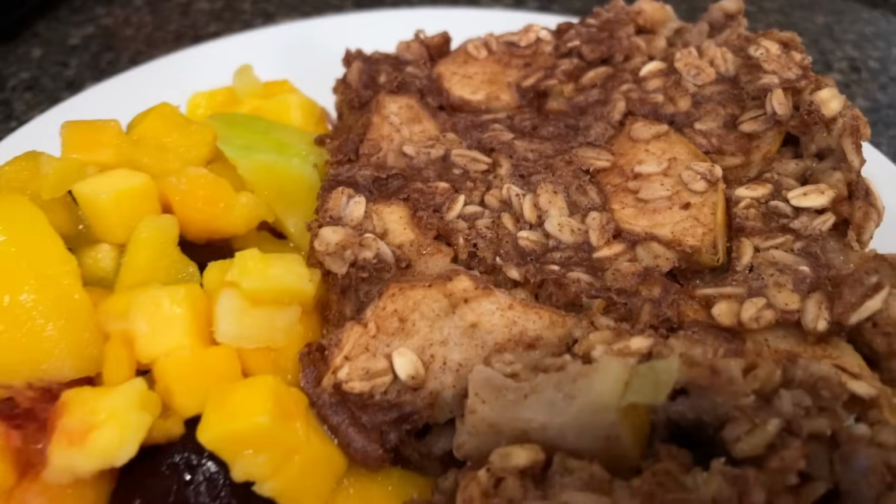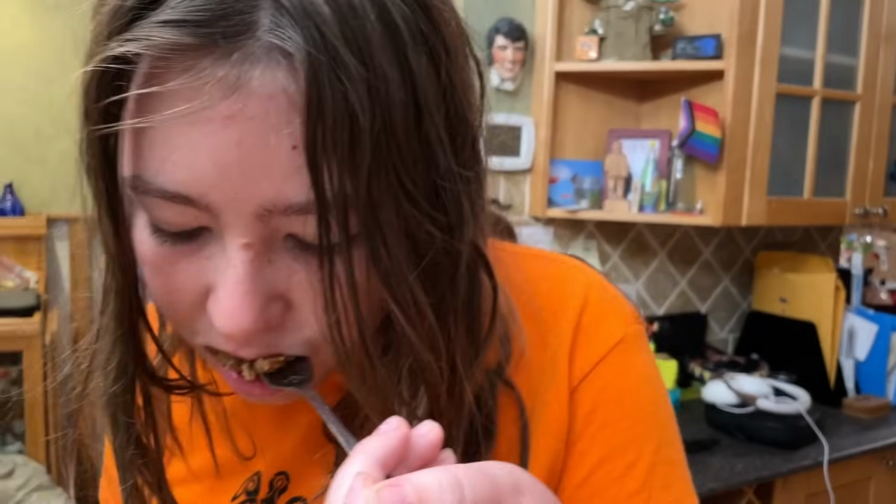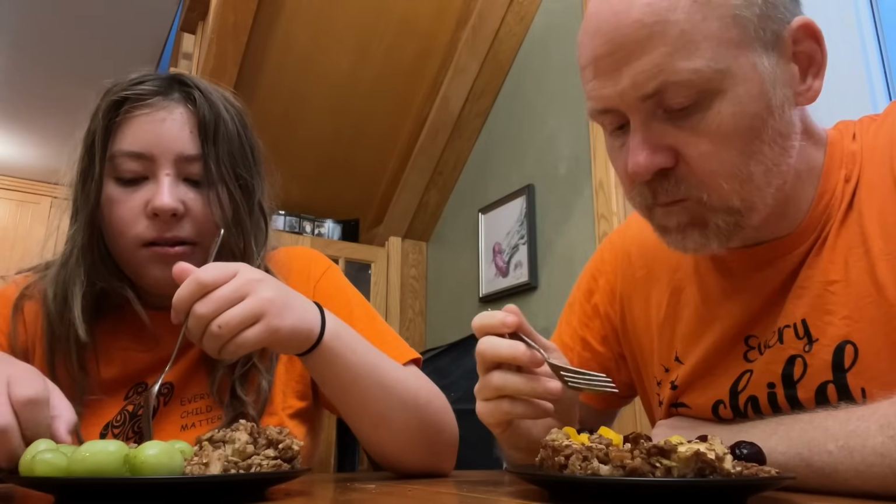It was really good. It was a little bit salty, I would say. But otherwise, I would definitely make that again. It's really delicious, and it's simple too. It looked like what? Apple crumble. Yeah, more oats than apple. Grapes. It's weird.